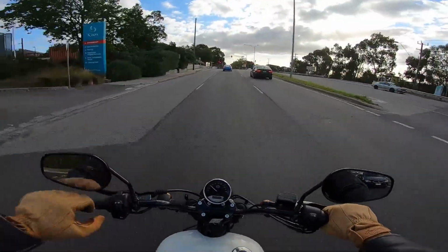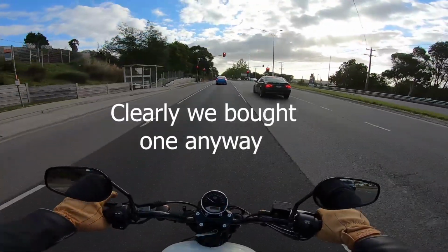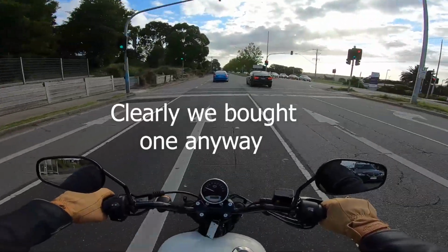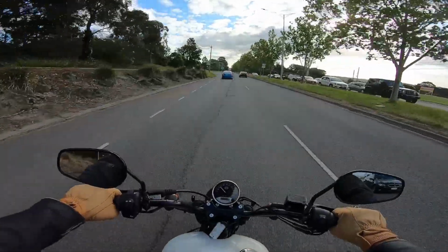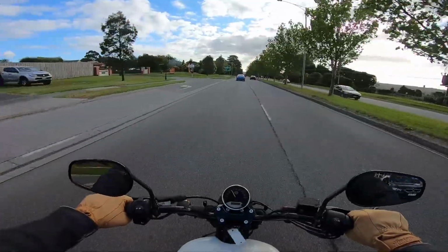If you buy one when you're on your learner permit, there's another discount there. They're also doing run-outs on the 2019s because the 2020s have started to come in, and we took a look at the 2020 and there was no real difference between the two. There's a new colour available.